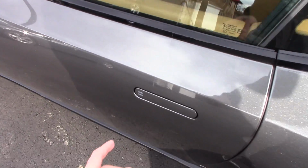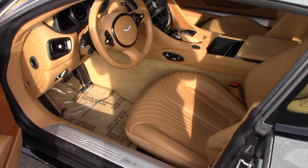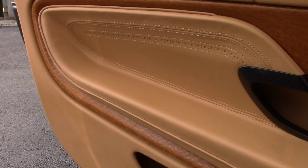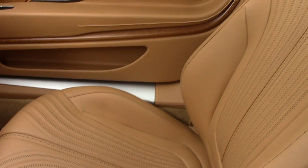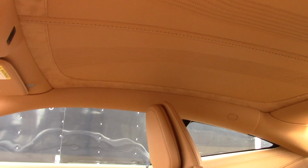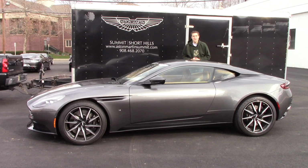Open the door to the DB11 and the very first thing you'll find is leather. Lots of leather. Of course, there's leather on the door panels and obviously leather on the seats and the steering wheel and the headliner and the dashboard. But those aren't my favorite leather items inside the car.